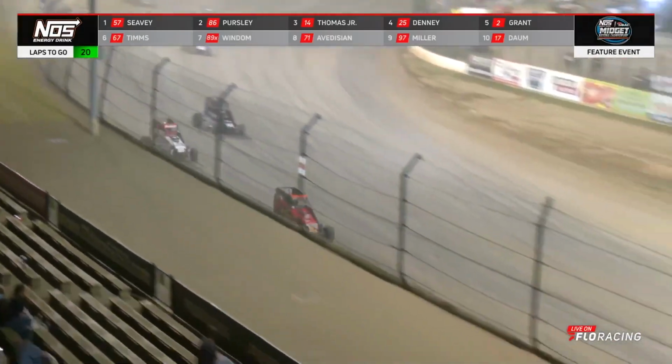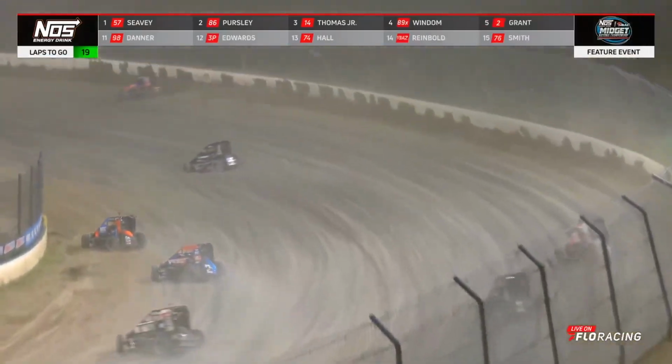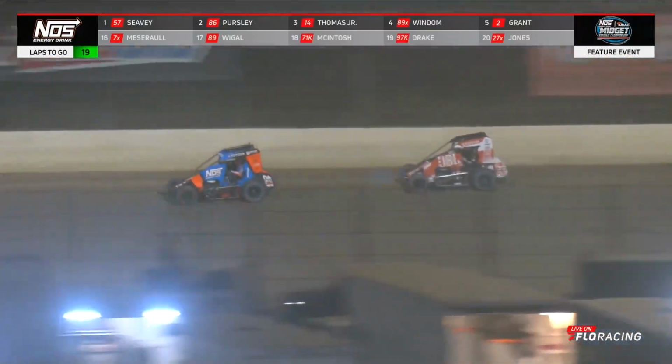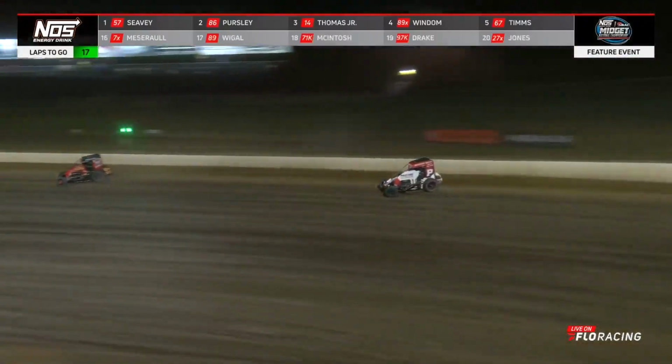It's going to be the 89 of Chris Windham putting on a show as he marches his way back up to the field. Remember, Windham, he was involved in that melee over in turns 1 and 2. Had to go down to the work area. Now trying to march his way back up through the field. Windham is up into 4th, doing what he does best, working that lower side of the racetrack. Coming after the NOS Energy RMS number 2 as they work onto the backside of the racetrack.